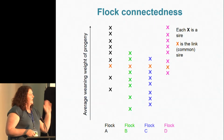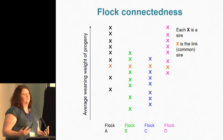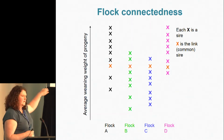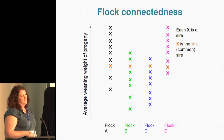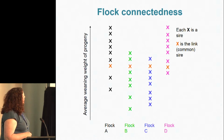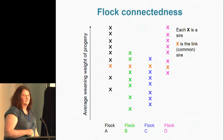So in simple terms, this is exactly how SIL works. We try to adjust for those between flock factors, and by having a benchmark ram, we're able to find the ram with the best genetics. So now we can see we can probably go to flock D or flock A and pick some of their best rams to get the best genetics for, in this case, weaning weight, but it could be milk production for you.